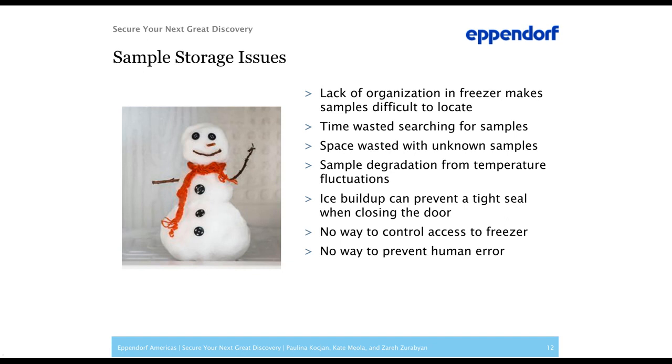If you're sharing the freezer in the lab with others, you also can't control who has access, nor can you monitor when and for how long they are leaving the freezer door open. There's also the unexpected human element to consider.